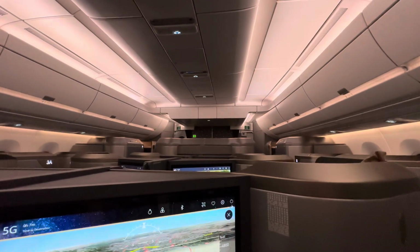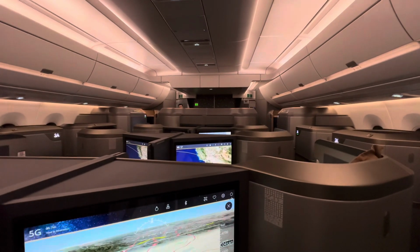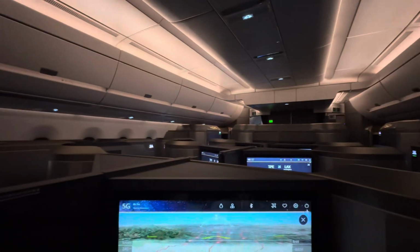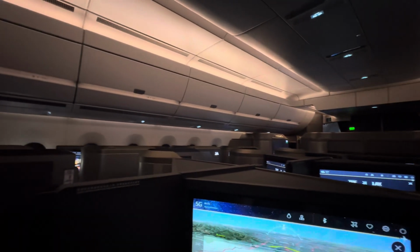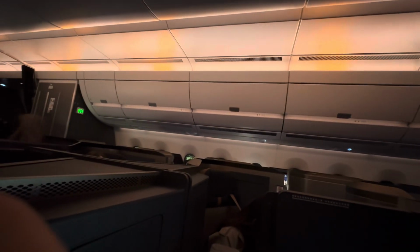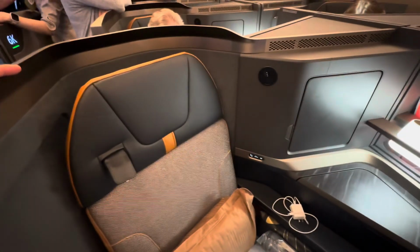So we are sitting in the business class. This is a 1-2-1 configuration. So one seat at the window, two seats in the middle, and the other window, one seat. This resembles that in the Delta One with more premium material as well as more space, I would say. The setup here is utilizing every inch of the Airbus.